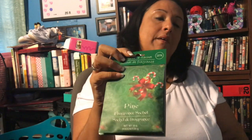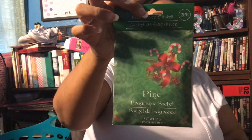This is the only one that I liked the way it smelled. It wasn't too strong, because some odors make me sneeze a lot. This is one that's very soft and I liked it. So this one says pine. They also had one that said cinnamon and some other one, but I like this one. Okay, so I got that one.